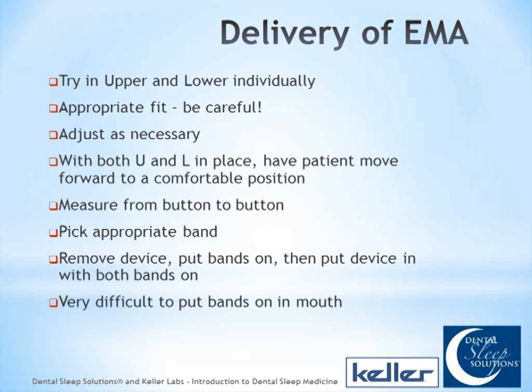Put it in their mouth for a few moments, maybe 5 minutes or so. Have them make sure that no teeth are hurting and that their jaw feels comfortable, and then that's usually a good starting point. And then wherever you start, make sure you note that for your chart and records for future visits, so we know where we started and where we're going. Anything you want to add about the EMA delivery, Rich?